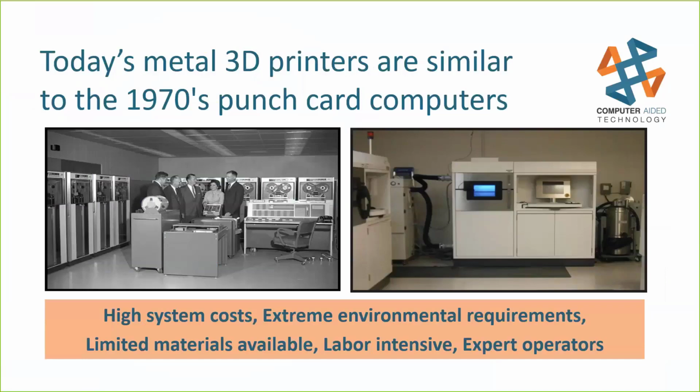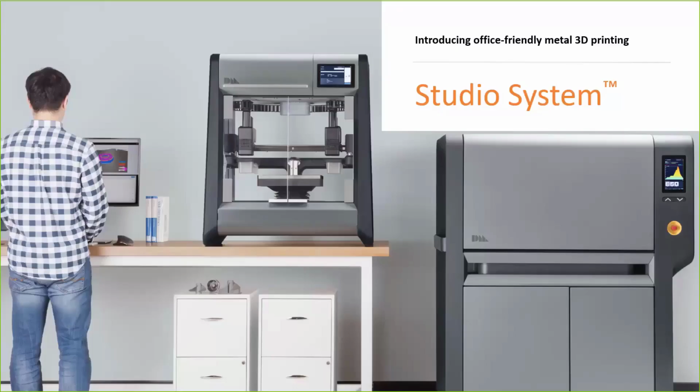Because today's metal 3D printers are similar to, if you were going to compare them to a 1970s punch card computer, where the systems were just really, really large, really expensive. The environmental requirements for the machines are pretty large. The materials are very limited. They're very labor intensive. You need expert operators. A lot of this metal manufacturing, laser sintering and things like that, need explosion-proof rooms and 480-volt three-phase with respirators. And it just becomes a very large process, and that's kind of the state of metal 3D printing for the most part right now.